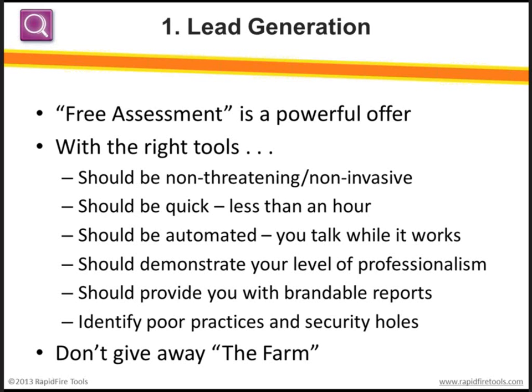Unless you've got the right tools. The right tool is going to be non-invasive, won't leave anything behind, especially if the prospect already has an IT person or company, because they're not going to want you to tip them off that they're having somebody else look at their network. And it's got to be automated, right?